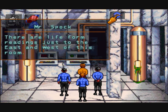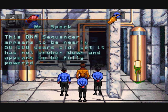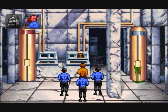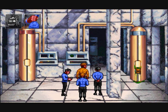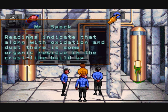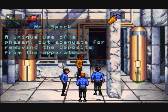There are life form readings just to the east and west of this room. This DNA sequencer appears to be nearly 50,000 years old, yet it has not broken down and appears to be fully powered. Aside from some dust and dirt and a small chemical deposit on the intake nozzle, this DNA replicator appears to be in the same condition that it was 50,000 years ago. Readings indicate that along with oxidation and dust, there is some organic residue in the crust-like buildup. A unique use of a phaser, but adequate for removing the deposits from the apparatus.